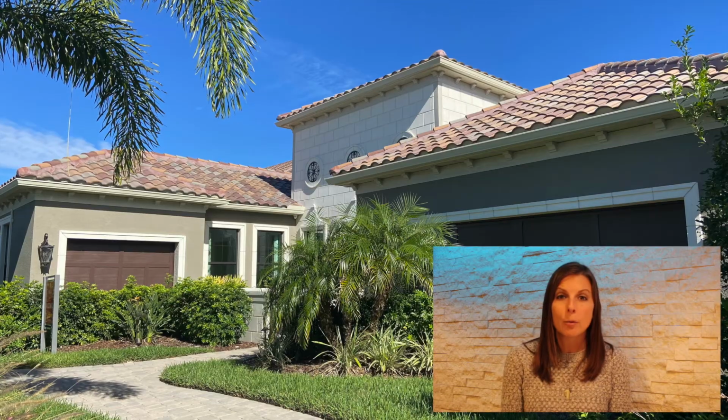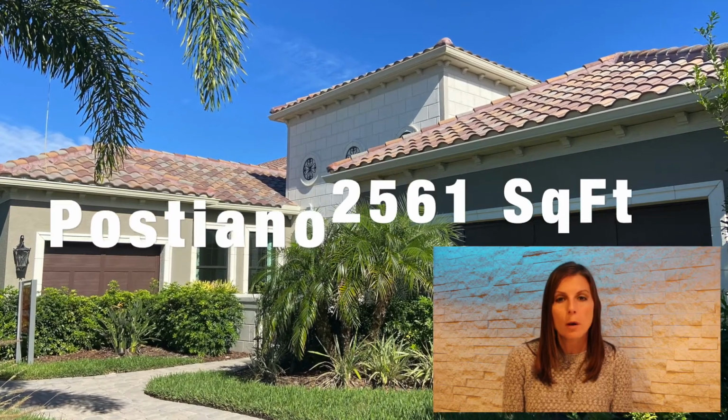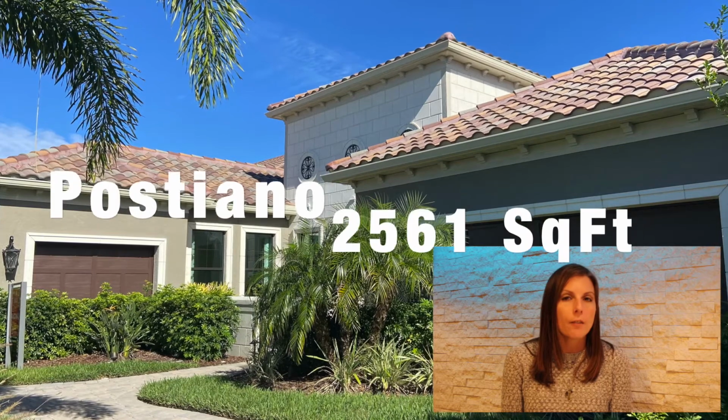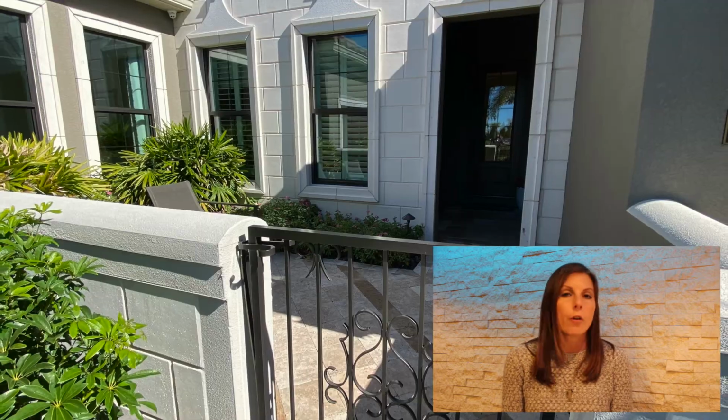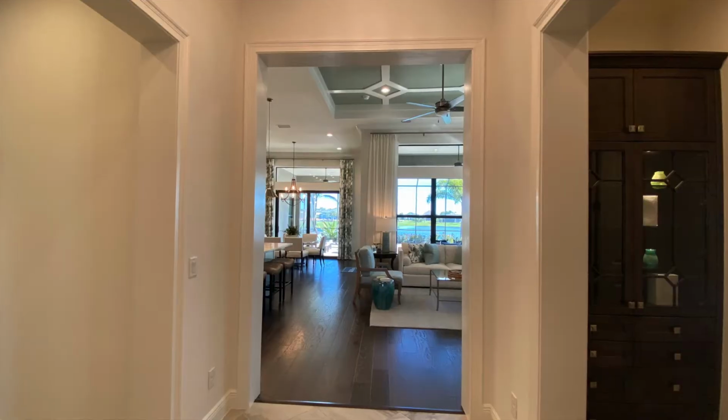So the second floor plan we're going to go through is the Postiano. Now the Postiano is a 3 to 4 bedroom also, 2,561 square feet. It's a 3-car, and then it also has a 2.5 or 3.5 bath depending on the options you choose.